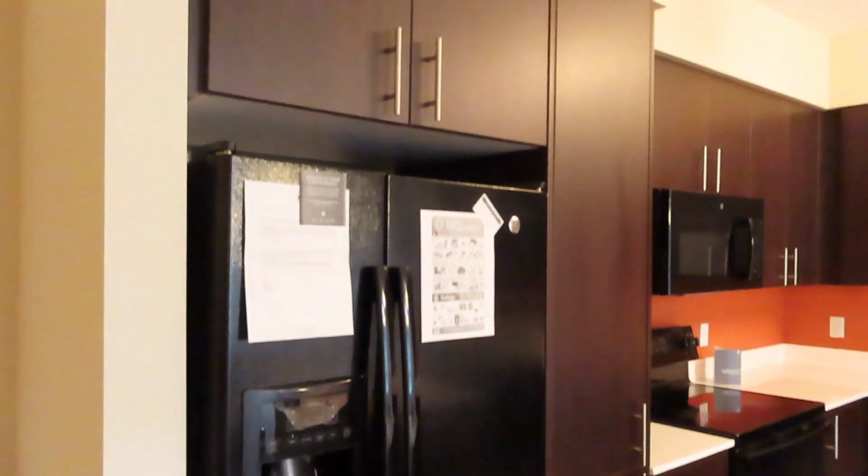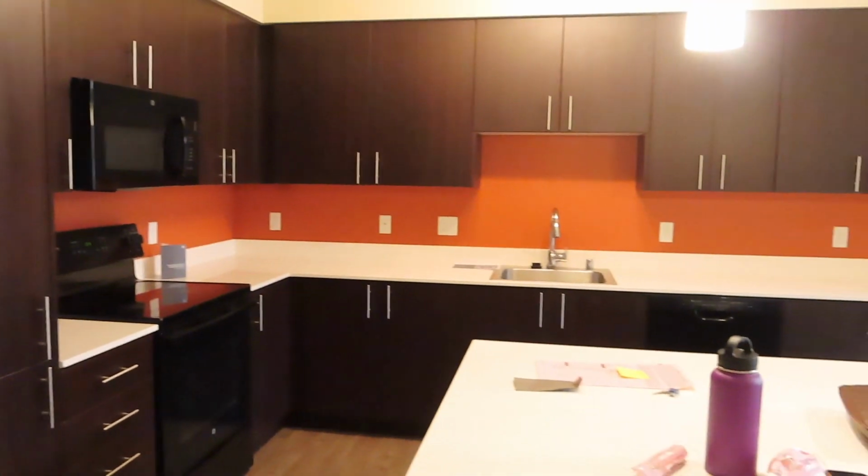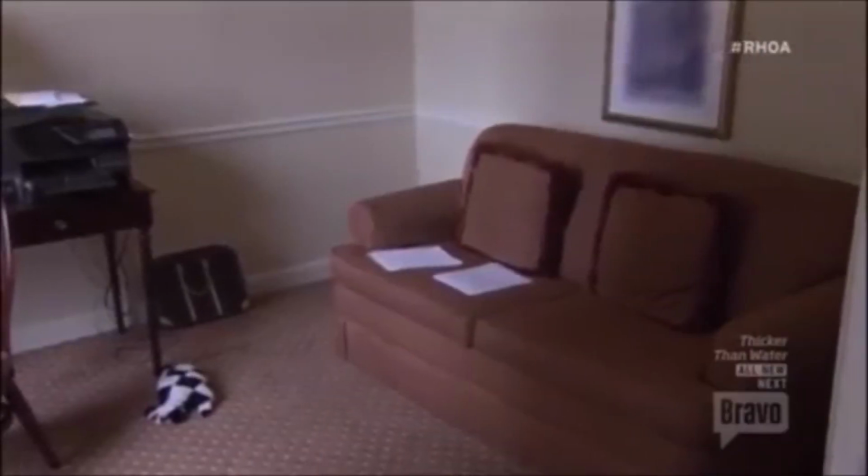Okay, so going into the kitchen, we have a ton of storage space, which I love. The refrigerator, no white fridge over here. I was shocked, honey. I was in tears almost. And it has a white refrigerator. I was like, oh, not a white refrigerator.